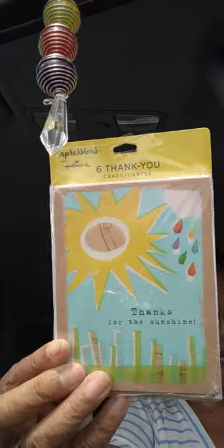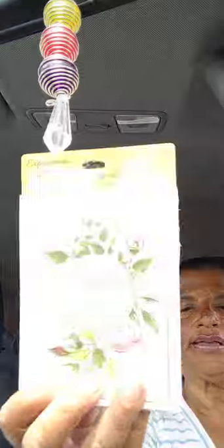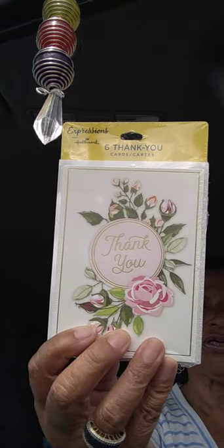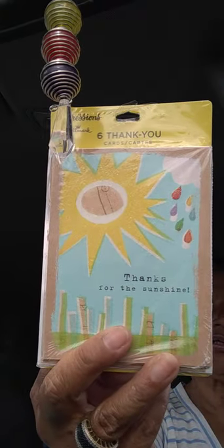Next, I got another thank you cards. Thank you for the sunshine. And thank you. Aren't those beautiful? Look at those. They are so pretty. And that one. Look at the sun. So pretty. Let the sunshine just shine on everyone. Next, another C batteries.